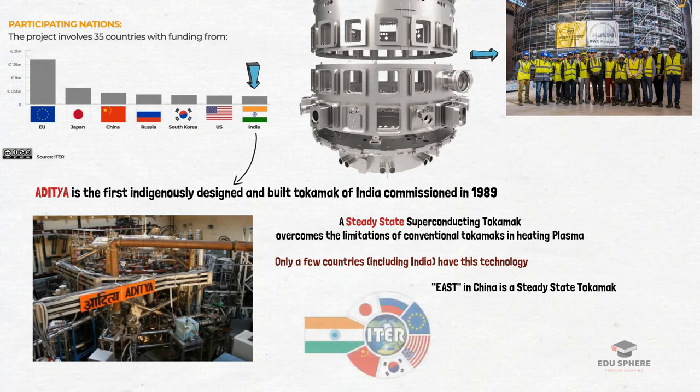India should take a leaf out of China's notebook and use its participation in the ITER to get a leg up on building an indigenous fusion reactor on Indian soil in the next few decades.